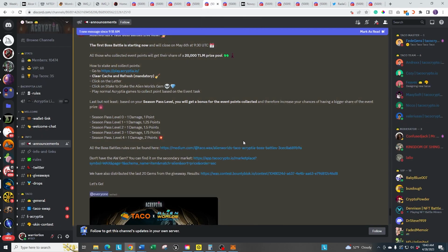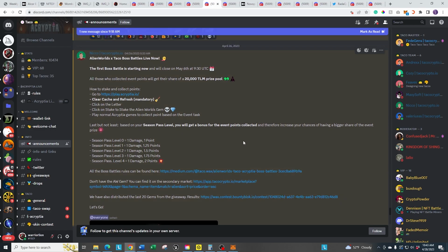Next is Taco. Taco is working with Alien Worlds, and they've released, it is live now, the boss battles in Cryptia. So if you're into that, go ahead and jump in there. You can fight the bosses. Cool event that they're doing. I love the connected collaboration events, especially with bosses in Cryptia, adding a new spice to the game, which is pretty neat.